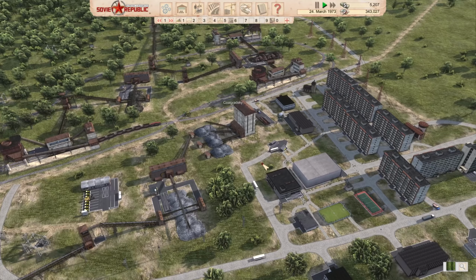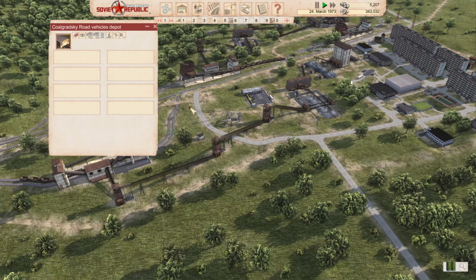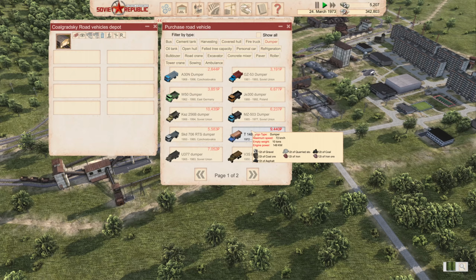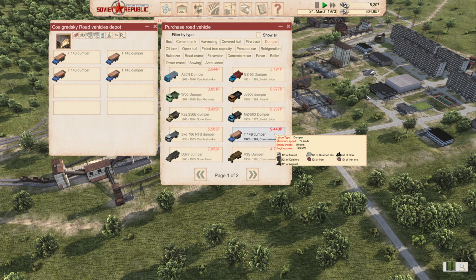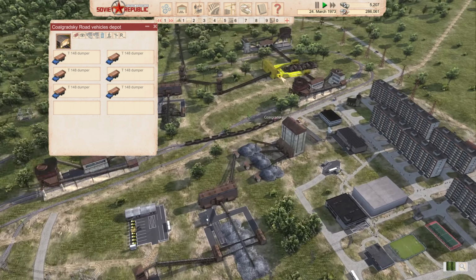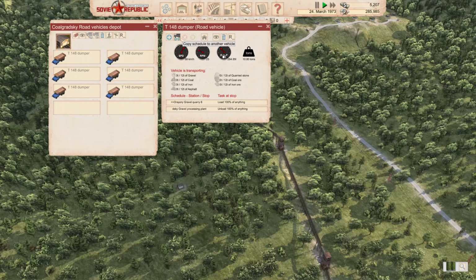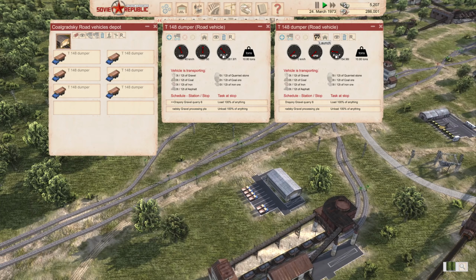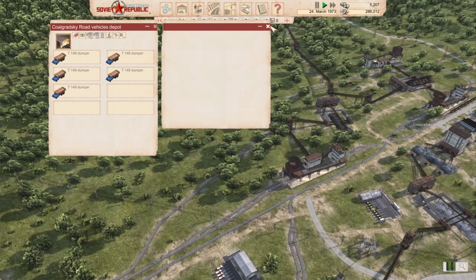I also think that we're going to get a couple more trucks. So we'll go into purchase. And we will go dumper. We will get 1, 2, 3, 4, 5, 6. Yep. So that's cool. And you are going to go to the end. Perfect. So we got to be very careful about this to make sure that we only assign the right trucks to the right place.